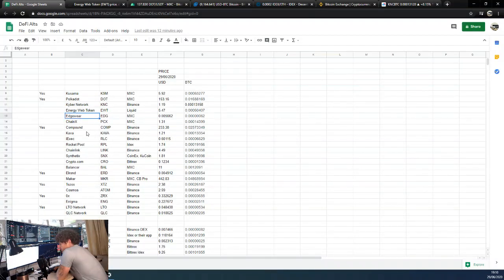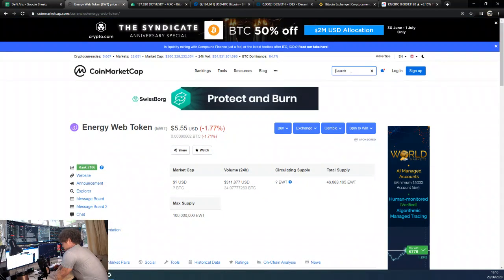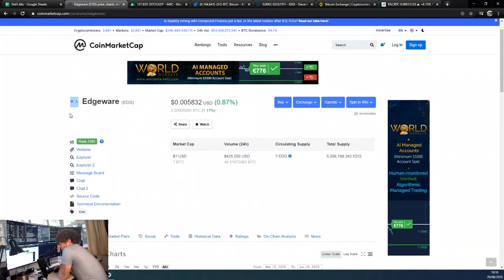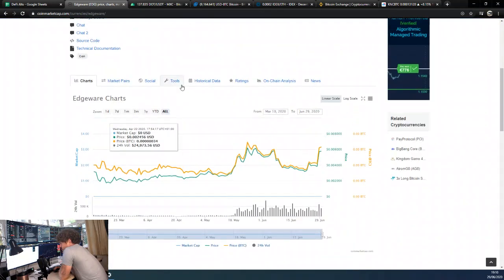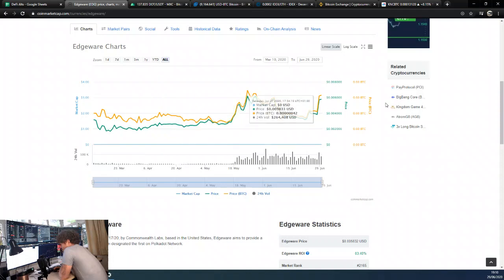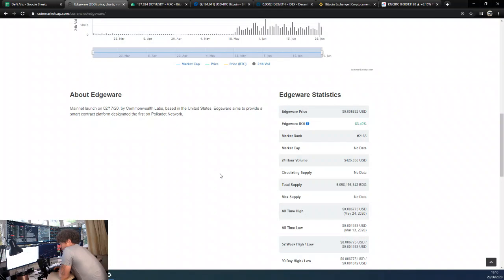So right, next one, Edgeware, EDG. Let's see it, EDG, Edgeware. It's this one. Come on. There we go, Edgeware. So here's the chart of all its life. Again, it's another new one. Not had any massive pump yet. It was around 2, now at 6. So 3x.